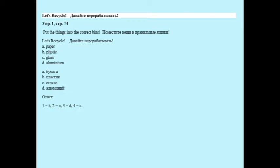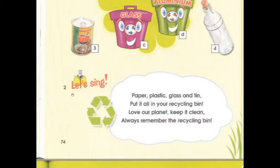Boys and girls, we must do exercise number 2. Let's sing. Давайте петь.